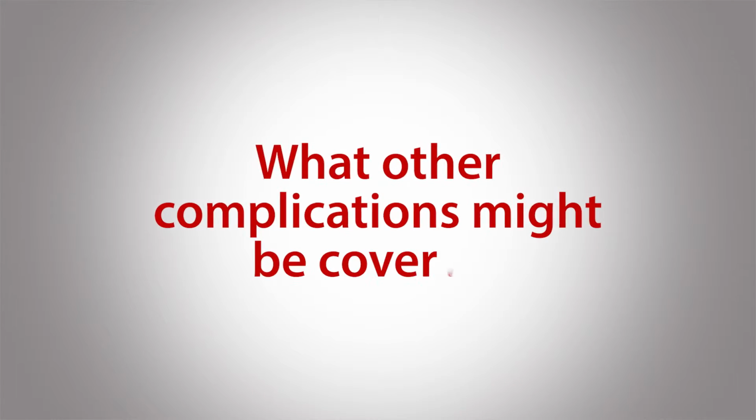Another complication that would be considered a covered treatment would be if you've ever had phlebitis in your leg veins or if you've ever had bleeding from your leg veins. That's considered a complication directly tied into your varicose veins, and that makes it where the insurance companies see it as a more significant problem that would allow for insurance coverage.